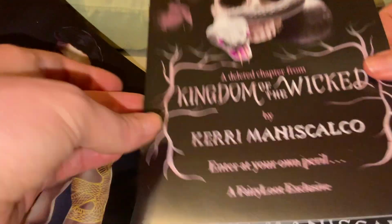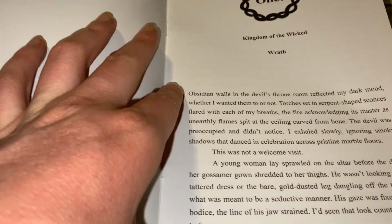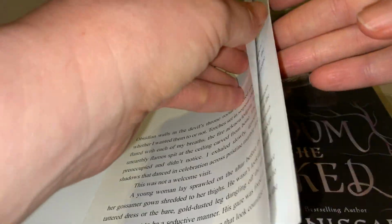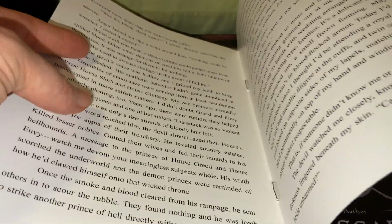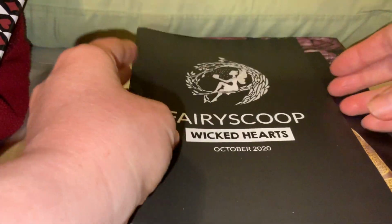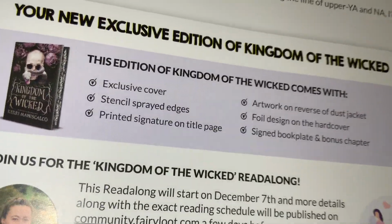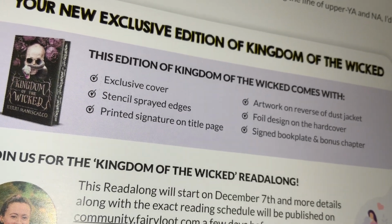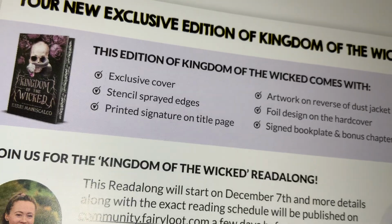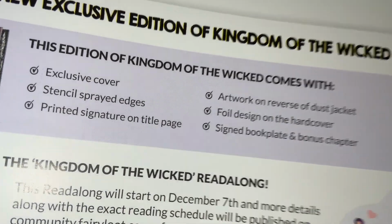So then we've also got a deleted chapter from Kingdom of the Wicked by Kerry Maniscalco. Enter at your own peril, and this is a Fairyloot exclusive deleted chapter, which is awesome. And we'll go back to our Fairy Scoop, and this has our exclusive features and a bit of a chapter from Kerry Maniscalco with questions about how she wrote the book. So our exclusive edition of Kingdom of the Wicked. This edition comes with exclusive cover, stencil sprayed edges, printed signature on title page, artwork on the reverse of the dust jacket, foil design on the hardcover, signed bookplate and bonus chapter.